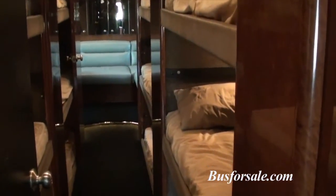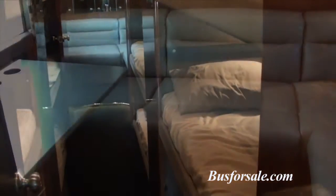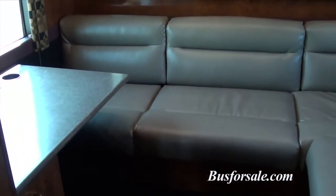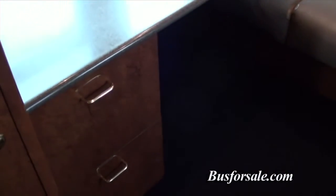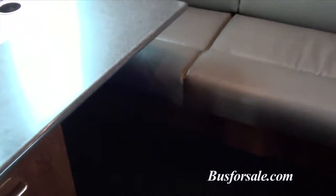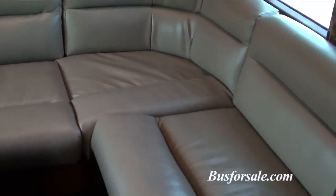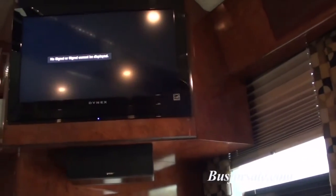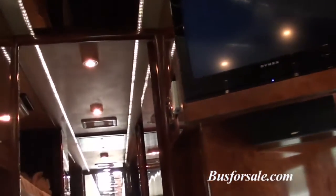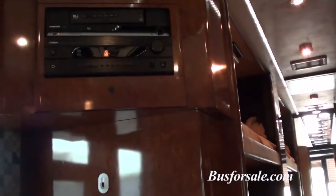Bunks are stackable, so they can go 2 deep or 3 deep. And the rear lounge has a workstation, tabletop here, some drawers for storage, and a big L-shaped couch that can accommodate 4 to 6 folks very comfortably. The rear entertainment center has dual satellites and all the standard electronics.